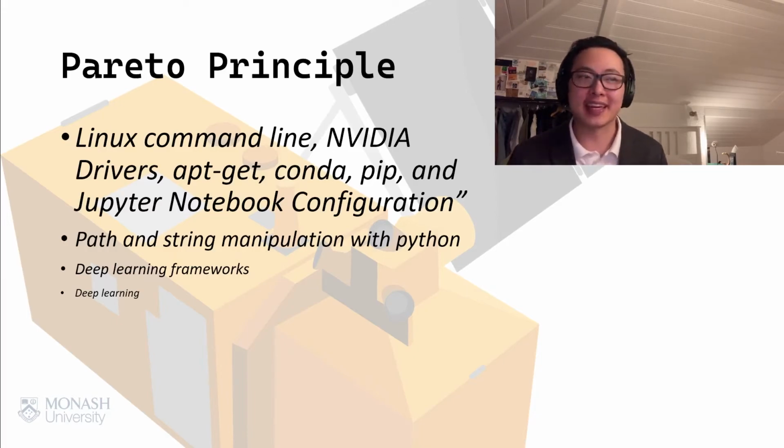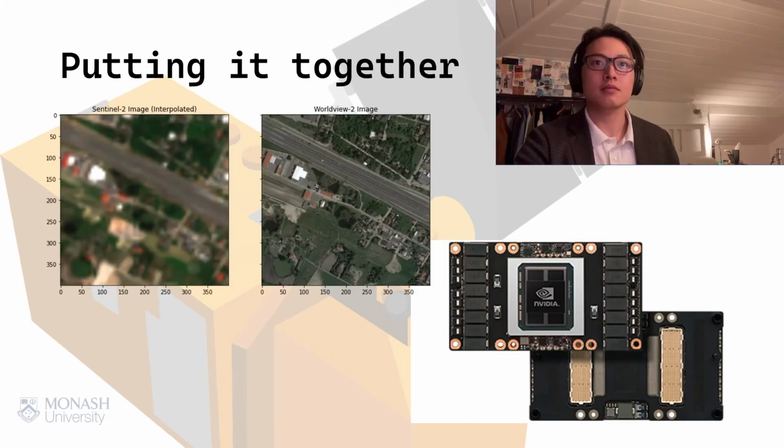And finally, we can get down to the fun stuff: working with models, designing models, testing models, and getting stuck into the math behind it all as well, and the theory of how it all works. Now we're ready to put this all together.